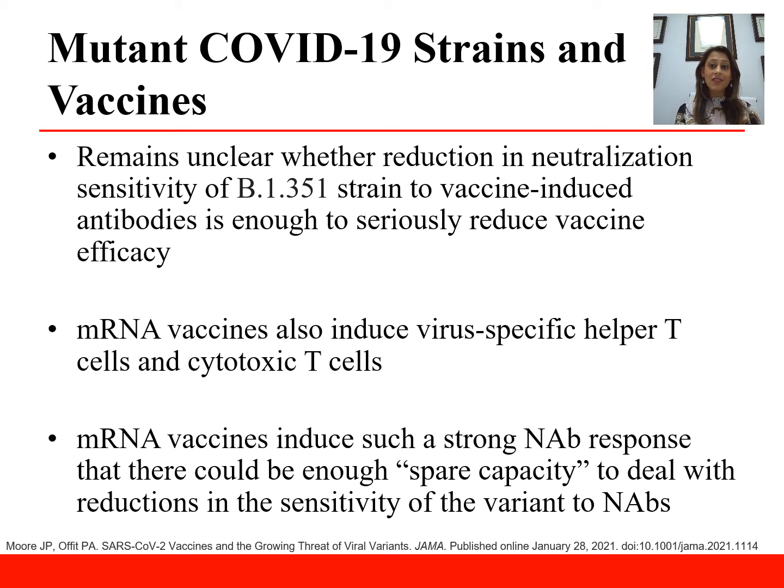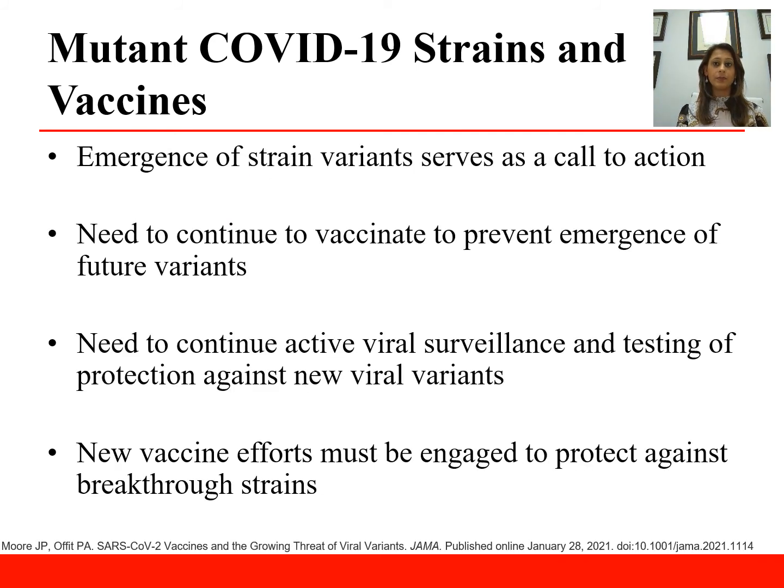mRNA vaccines have the benefit of producing T cell responses, so maybe antibody response is not the only way to be protected. Also, mRNA vaccines induce such a strong neutralizing antibody response, as seen with 90% efficacy in our Pfizer and Moderna trials, that maybe a little reduction may not be clinically significant. This is all interesting, yet we still don't know.